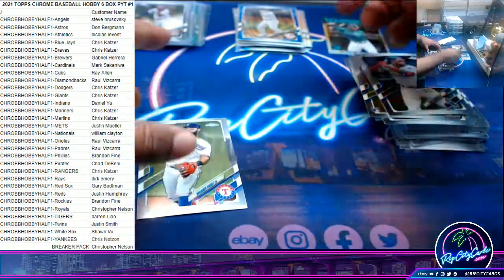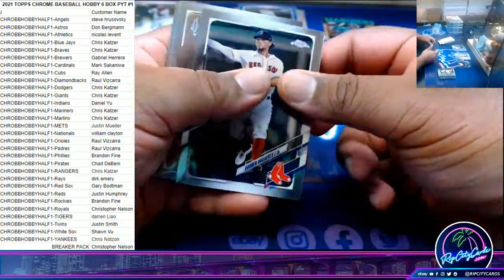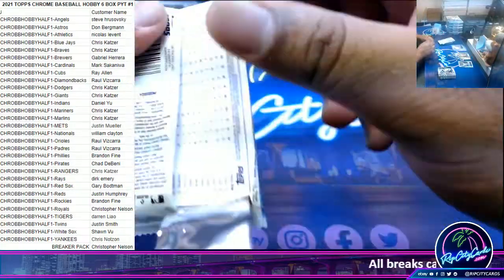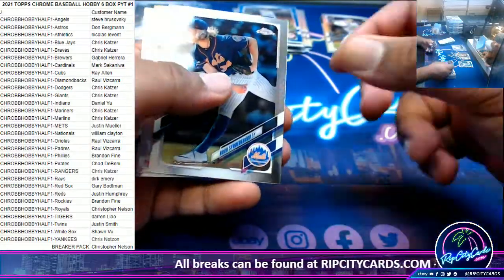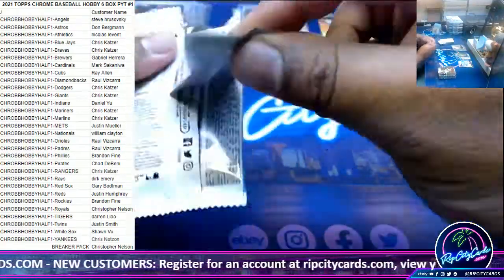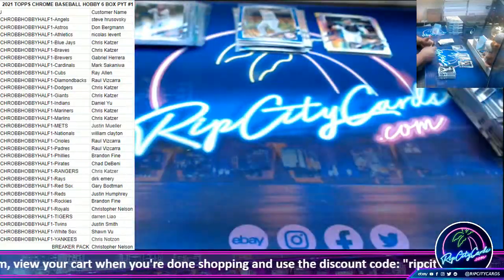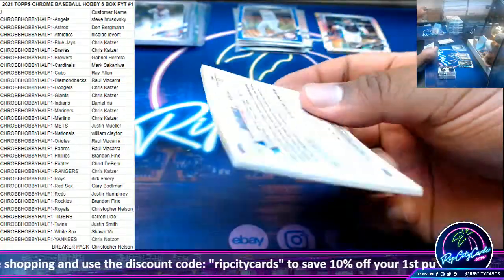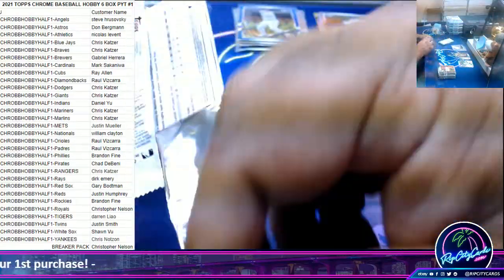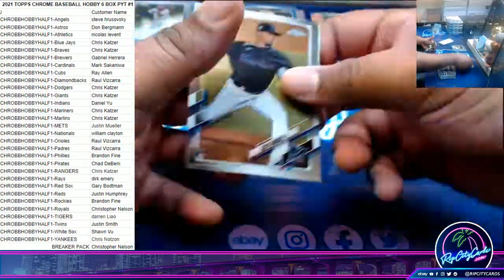All right, you know what? To speed this along, I'm only going to sleeve autographs and numbered cards. You know, the rookies and whatnot in this. Refractors will get sleeved, but in the interest of time, unless it's a big hit, I'm going to let my sorters take care of that. They'll sleeve it and all that good stuff. I just don't want to sit here doing this for 3 hours. And I'm pretty sure you don't want to sit through that either. And see how much faster we're moving along already? Yeah, buddy.